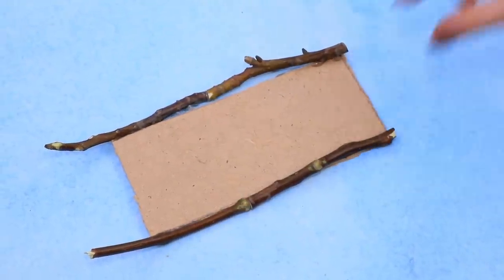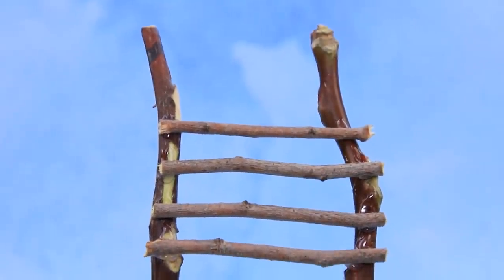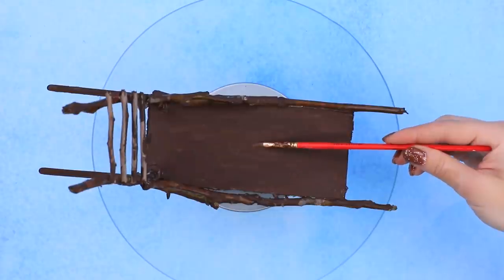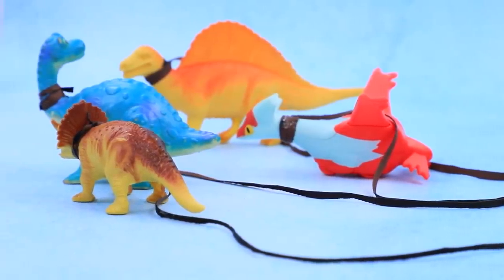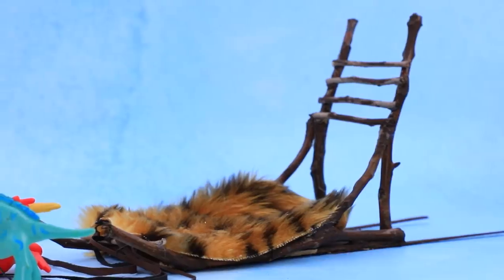Cover the sides of a piece of fiberboard with branches. Build the back like this. Add sides and the runners to the back. Paint the sled brown. Tie suede cords to the front. The dinosaurs are ready to take you anywhere you want! Cover the seat with fake fur to keep it warm.